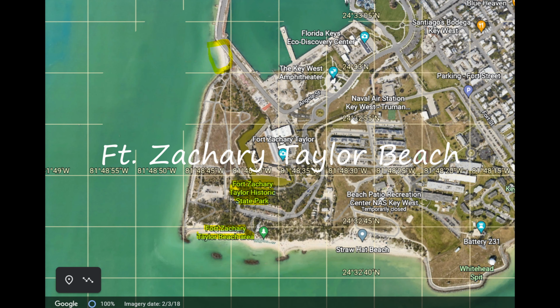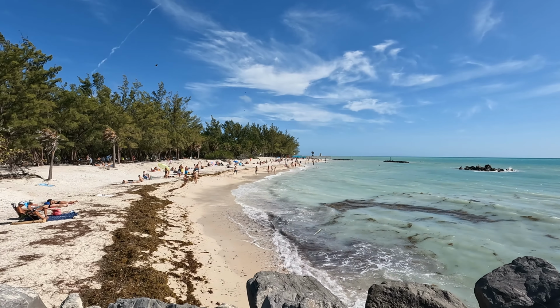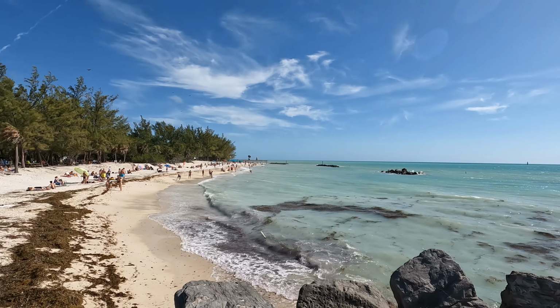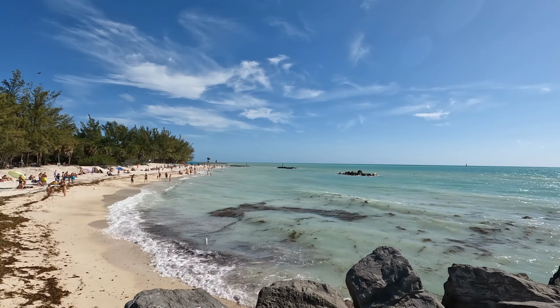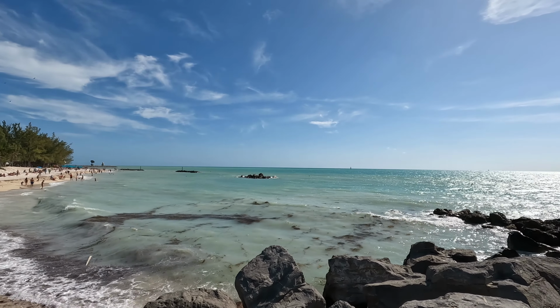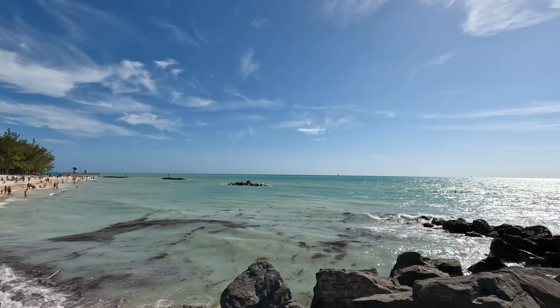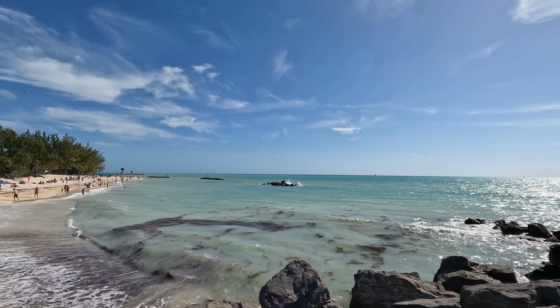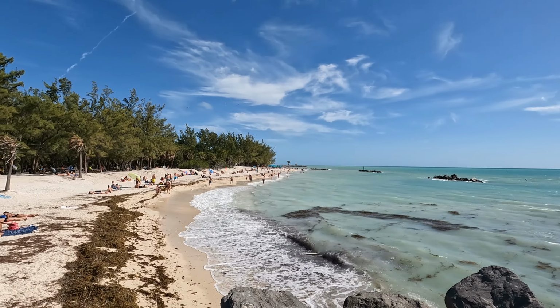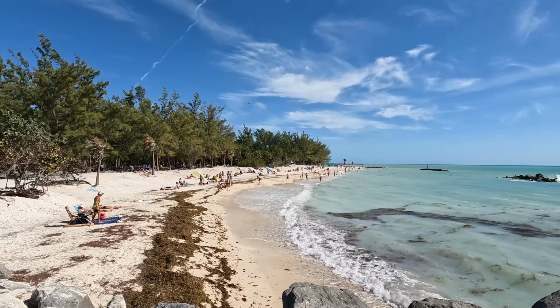So another really popular beach in Key West is Fort Zachary Taylor Beach. Now this is a Florida State Park beach. There's an entrance fee, which is $6 per vehicle with 8 people in the vehicle, or $4.50 per vehicle with 1 person in the vehicle, or if by bicycle or pedestrian, it's $2.50 per person.